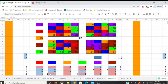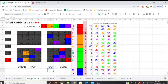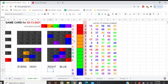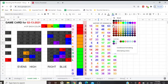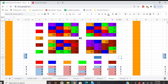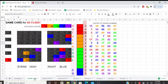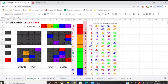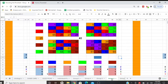The 1, 4, 28. Nothing there. 66, 31, 32. Get rid of the 32. And then the 38, 63, 34, 43, 50. And no numbers to get rid of. Yeah, okay, so moving on to the next one.